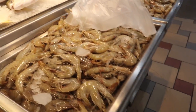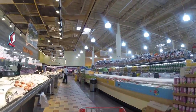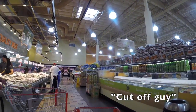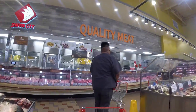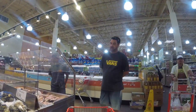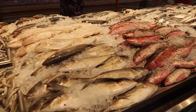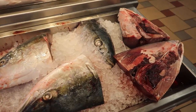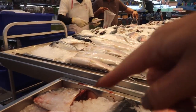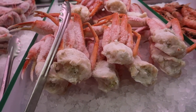We can get the whole shrimp. Oh, no. What happened here? Someone missed. This looks violent. Bloodbath. Oh, that's the other side of the head? That's the one eye is here, and the other eye is underneath that? Yeah. No, I don't want that. Or crab legs. Snow crab.